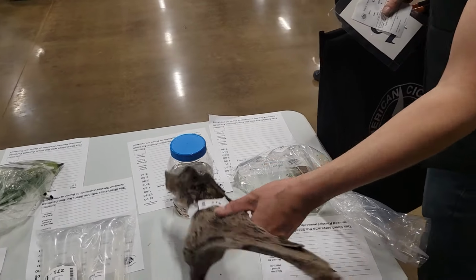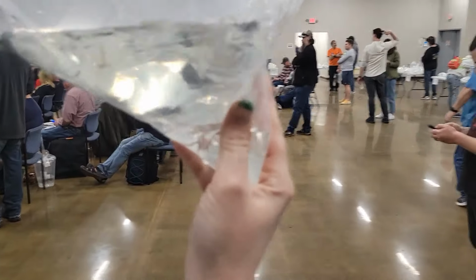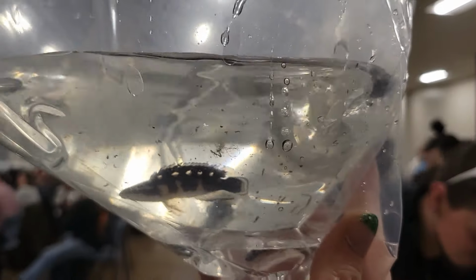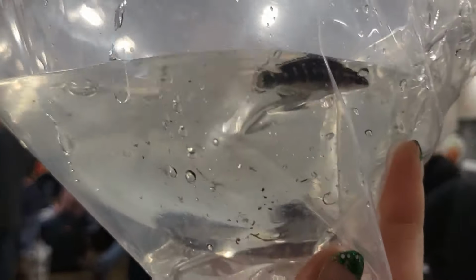16, 17. Cambana. That's it right there. These are gorgeous. Called Cambanas. They look like a Julidochromis. Super pretty. Oh man, that's super cool though.